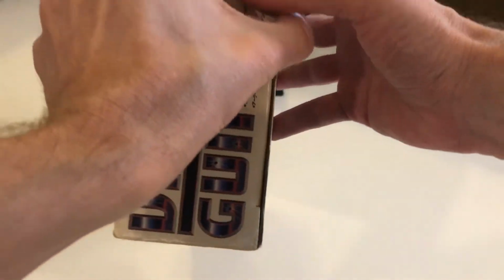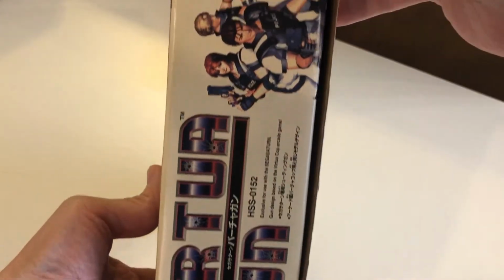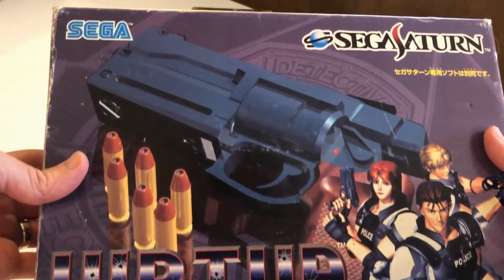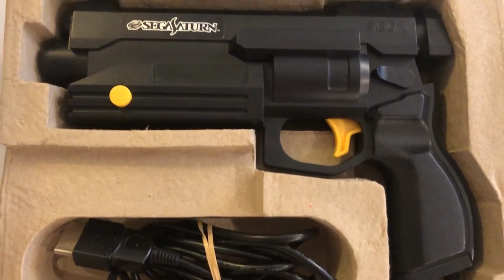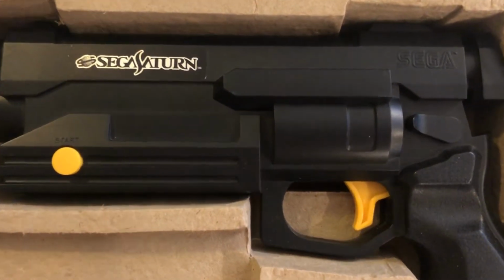So I went a little bit lighter, and I got a Virtua Gun for the Sega Saturn. This is basically the Japanese version of the Stunner, and it'll work fine on US consoles. I've been wanting one of these for a while. I've been getting into light gun games quite a bit, and I wanted to play some Area 51, Virtua Cop, House of the Dead.